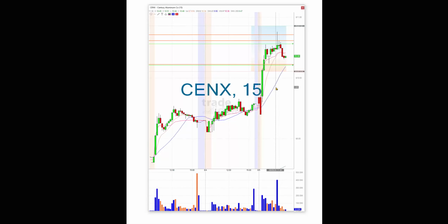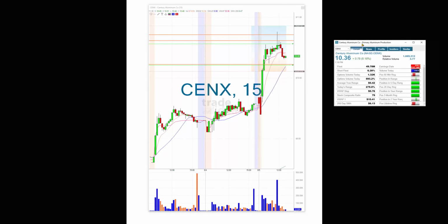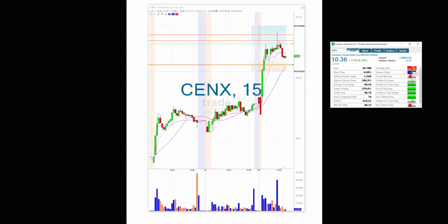One of my absolute rules that I never, ever, ever break is earnings. I will not hold a stock through earnings. I don't care if I've read it on 99 out of 100 websites, everybody's telling me that a stock is going to have blowout earnings. I just don't do it. So you can see right there, August the 5th, which is today, of course, post-market after hours. So this Cenex will release earnings after hours.